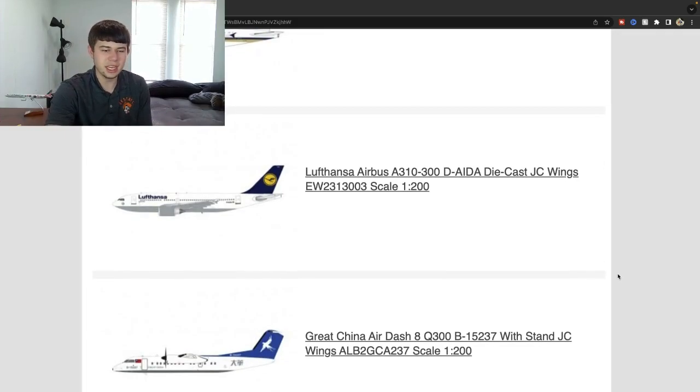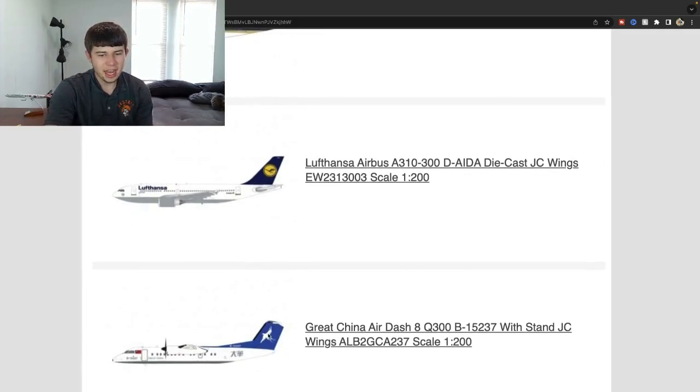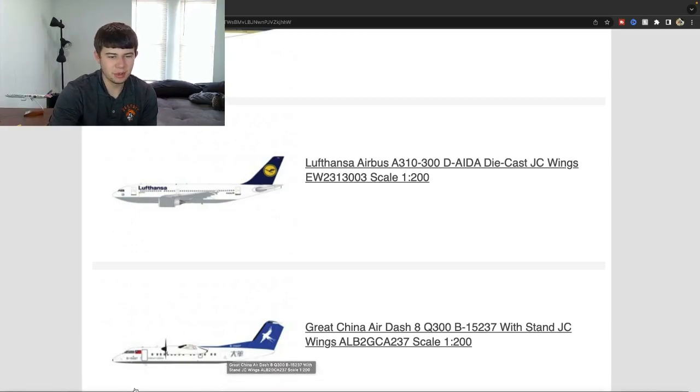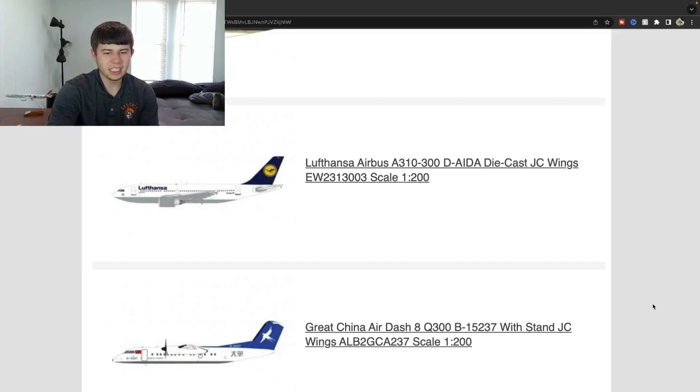Perhaps one of the most unique of the day. I really like this livery. Newer aircraft, it would seem, but this is really unique with the bird on the tail and everything. That is a really interesting plane, especially for any Chinese collector or anybody that is interested in buying this aircraft. Looks like a really cool one and quite unique. You got the Chinese language right here. I don't know exactly what that means, but nevertheless seems pretty cool and a nice looking aircraft to say the least.